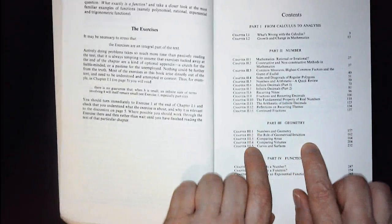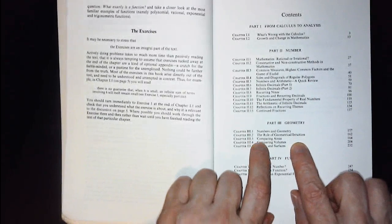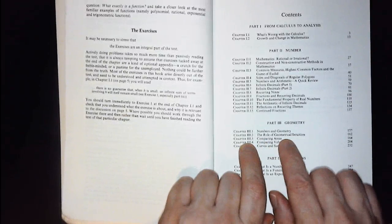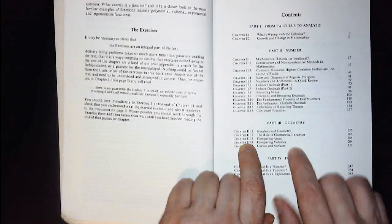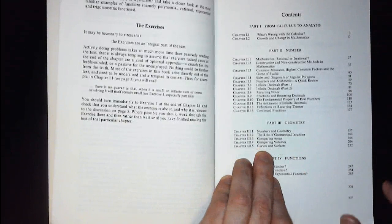Then we go to geometry. What's going on with geometry? How do we use geometrical intuition? And then we get into comparing areas, volumes, curves, and surfaces. And that is something that is really hard, right? That's really hard for students to get the first time they see it. I am certainly one of the people who enjoy these things quite a lot.